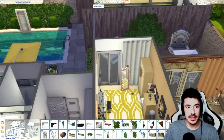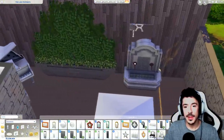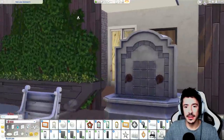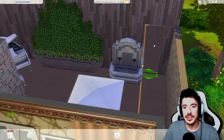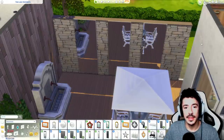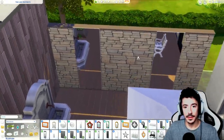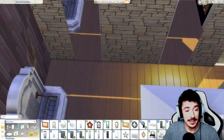I'm feeling some mirrors coming on. I can feel it in my bones. So maybe I could put mirrors behind the fountain. Let's have a goosey. What does that look like? That looks absolutely stupid. Let's get one more, actually. I can feel mirrors in this place. Oh, we'll do them here. And one in the middle, maybe? No, we'll put more flowers on there. Or some flowers, at least.